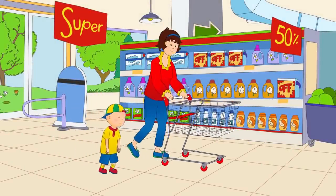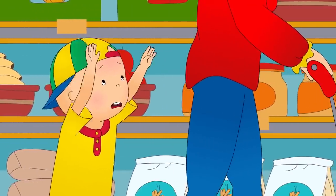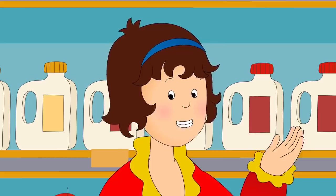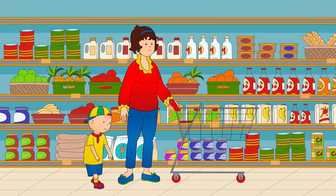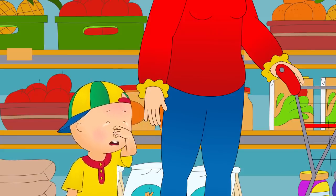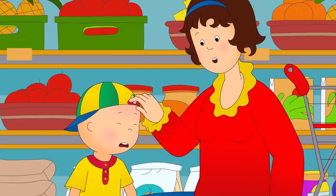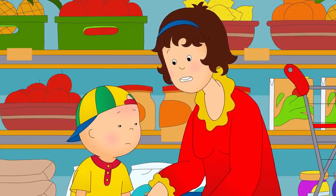Caillou was at the supermarket with Mommy. Mommy, can you carry me, please? Caillou, you're a big boy. You can walk by yourself. But I don't feel very well. Caillou started to cry. He wasn't feeling very well. Ooh, your forehead is very hot. You might have a fever.